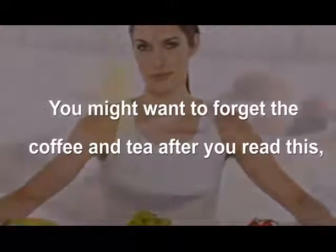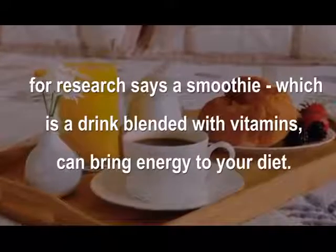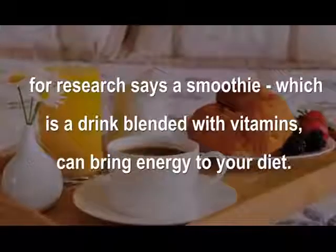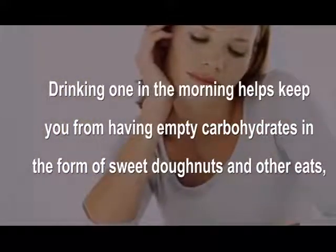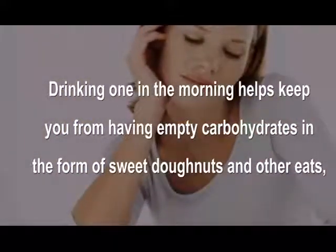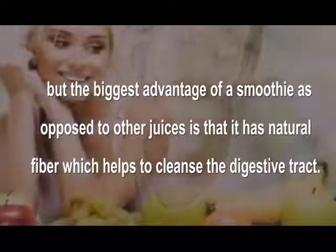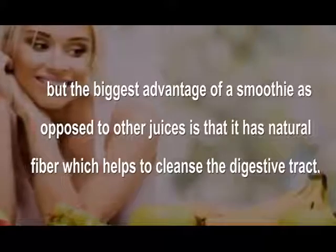You might want to forget the coffee and tea after you read this, for research says a smoothie, which is a drink blended with vitamins, can bring energy to your diet. Drinking one in the morning helps keep you from having empty carbohydrates in the form of sweet donuts and other eats, but the biggest advantage of a smoothie as opposed to other juices is that it has natural fiber, which helps to cleanse the digestive tract.